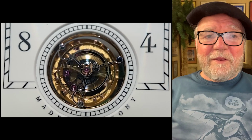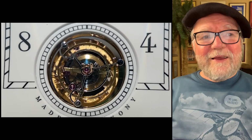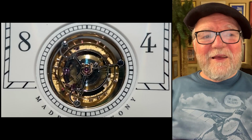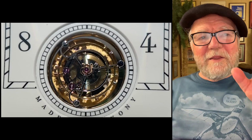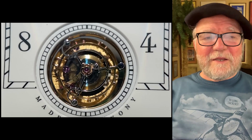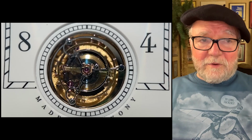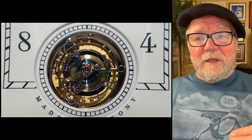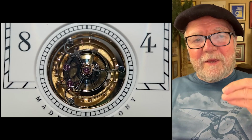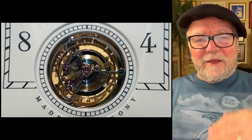And the tourbillon is a 1 minute and then it resets. It goes around for a minute and then resets. And what this tourbillon does, and what any tourbillon is supposed to do, is to keep the balance no matter what angle you have it at.